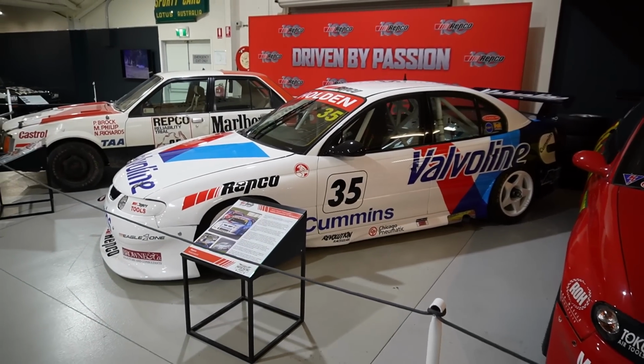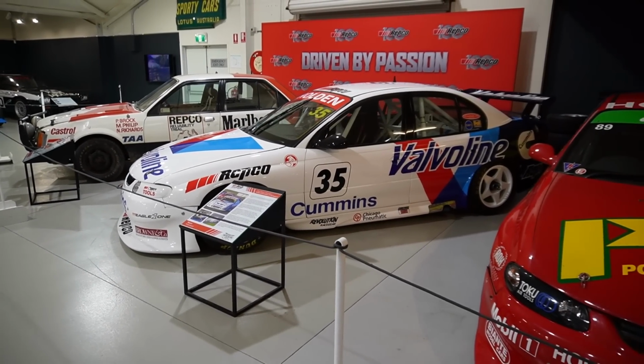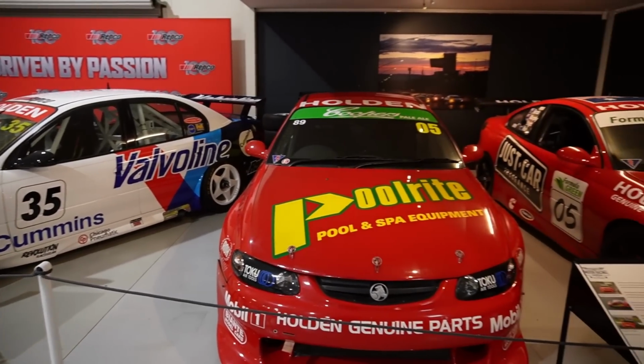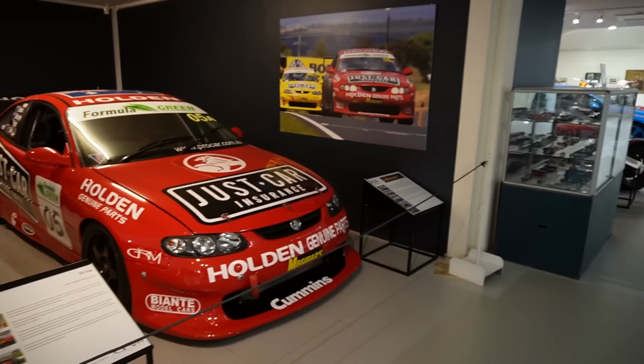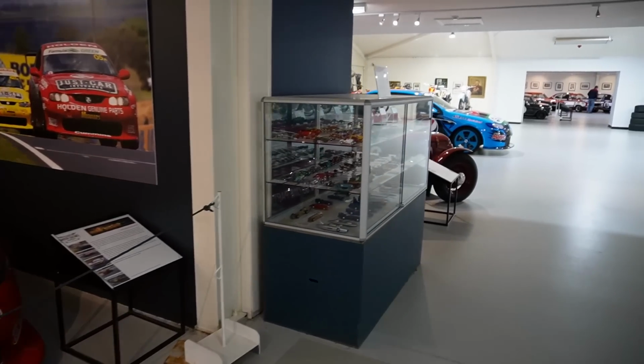So I'm not going to try and be super informative about all the different cars, because I really don't have all that information at my fingertips, but I thought it was a good opportunity to show you what was in there when I was there.